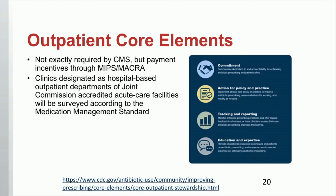The outpatient core elements are a little bit smaller. There's less parts to it. It's also a little bit easier to attribute prescribing. In our hospital, with all the residents and specialists giving recommendations, it's hard to track down who's really responsible for that antibiotic order. In smaller hospitals and in clinics, it's one prescriber. They have their name on that order, and you're pretty sure that they're responsible for it. So you can track that better. They have, in their core elements, just 4 main points: that leadership commitment, that action with some kind of policy or practice, the tracking and reporting are combined, and then education and expertise together.